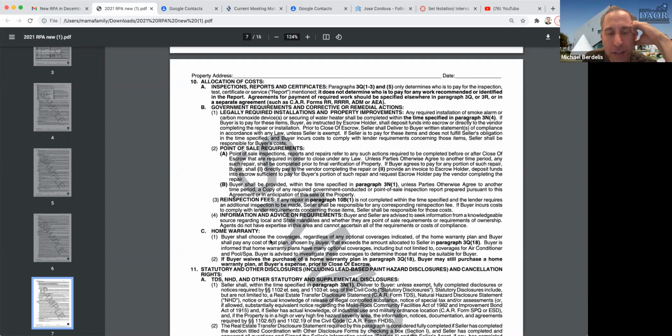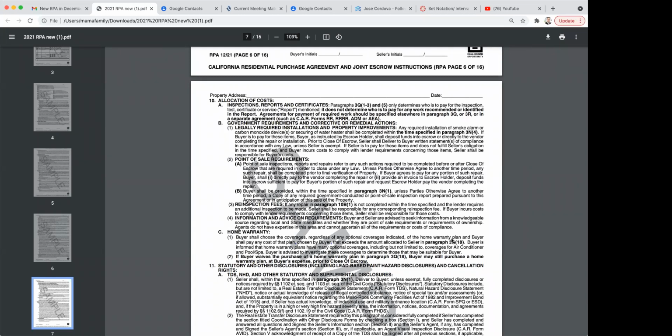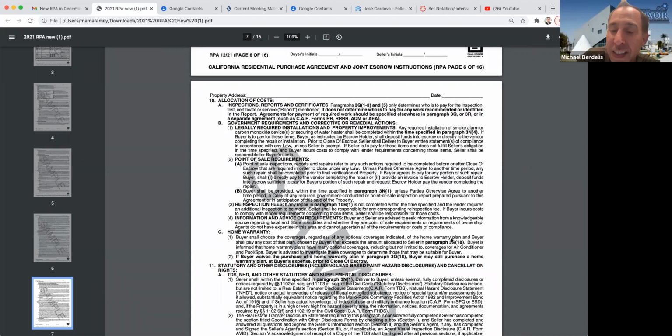It's here. Buyer shall choose the coverages, regardless of any optional coverages indicated of the home warranty. And buyer shall pay any cost of that plan chosen by buyer that exceeds the amount allocated. Do you think that gets us out of doing an amendment every time the amount exceeds the amount the seller? Look at that. Exactly.